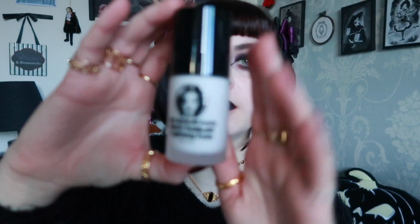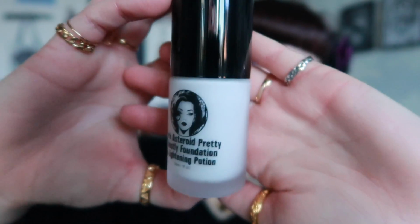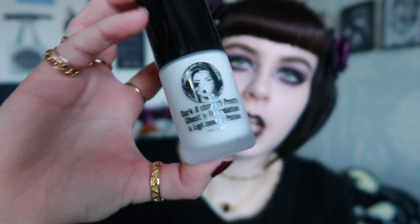And the last item again is in a box. So this is the same brand as that lightning highlighter slash concealer we got, called Dark Asteroid, and it says Pretty Ghostly Foundation and Lightening Potion. So this is a very white foundation. Okay, and it's got one of these spatula kind of things on it. So I'm assuming you can use it as a foundation or you can use it to lighten foundations maybe. It doesn't really smell of any, it just kind of smells like makeup. I don't know really why I smelled it. But that's the packaging. Really cool packaging. I like the logo here. So yeah, there is this.